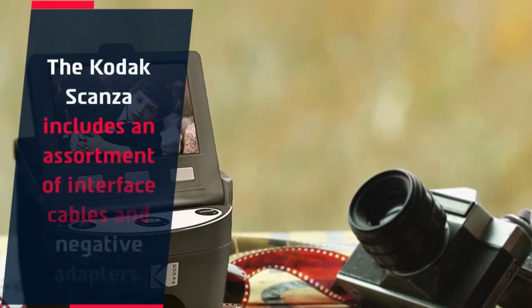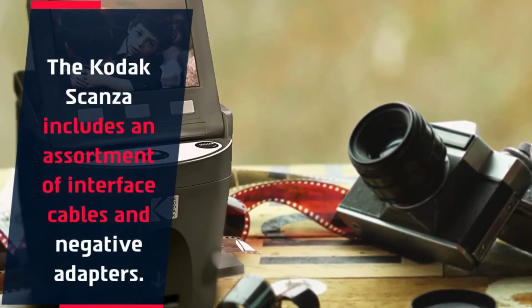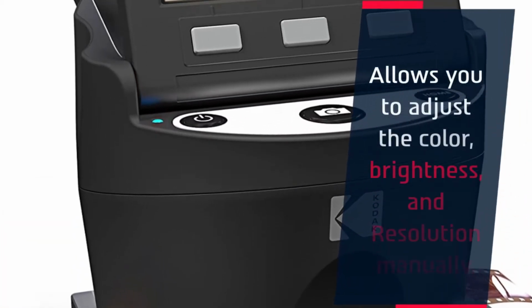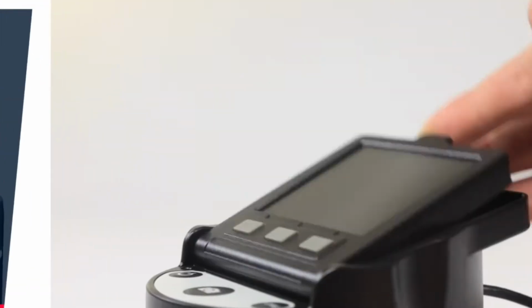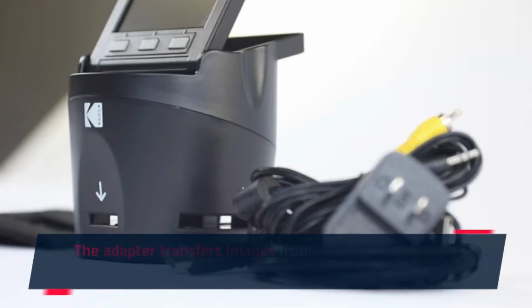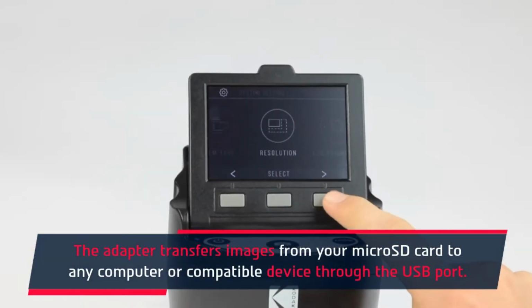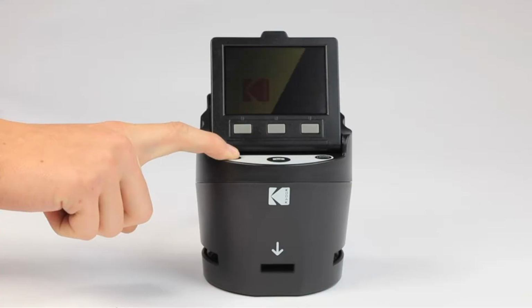The Kodak Scanza includes an assortment of interface cables and negative adapters. It allows you to adjust the color, brightness, and resolution manually. The adapter transfers images from your microSD card to any computer or compatible device through the USB port.